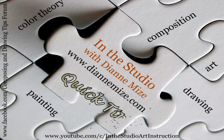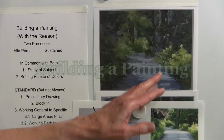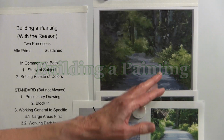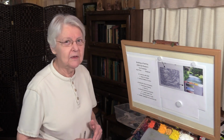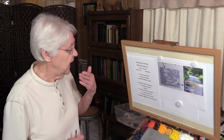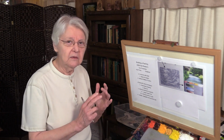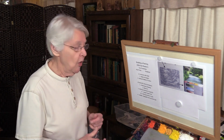Of reviewers left a comment, "I'm very much interested in learning the correct process to build up a painting, and the reason why you'd want to do this." Well, there's a process, but it might not be correct. The reason it might not be correct is that there really is no such thing as a correct process for building a painting. Artists over the centuries have taken standard methods and built their own process.